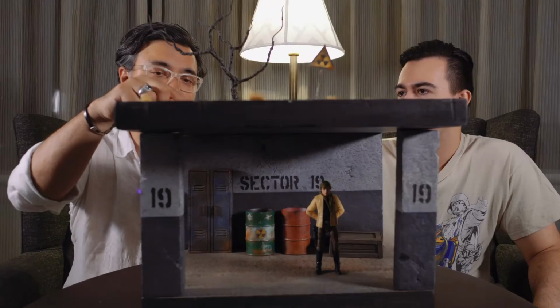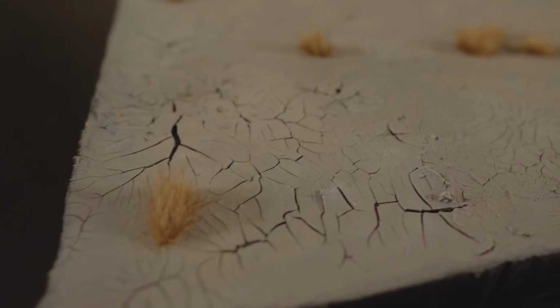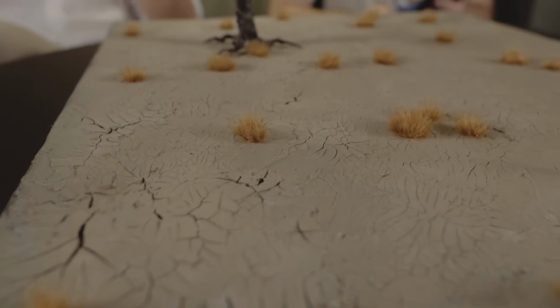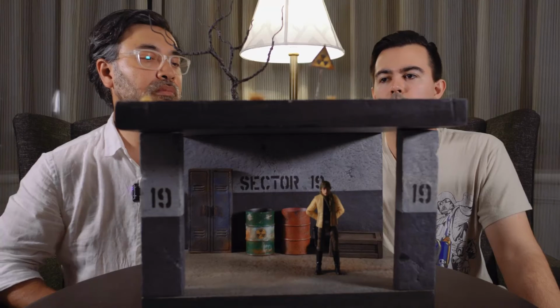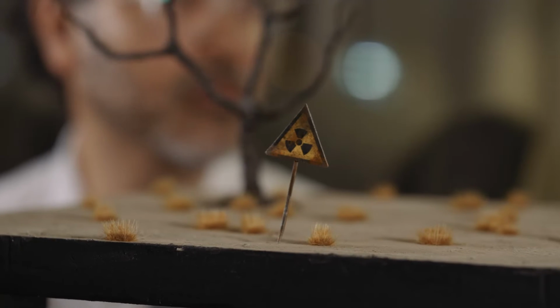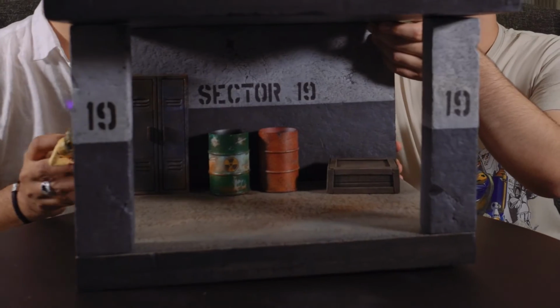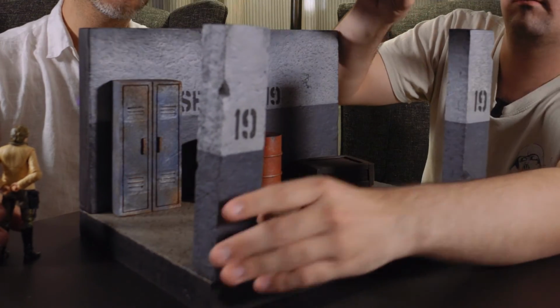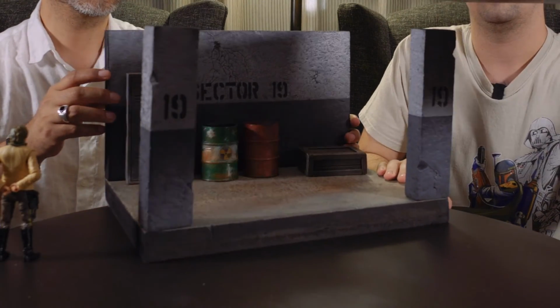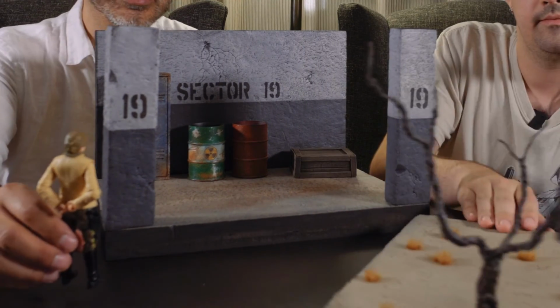So you want to tell us quickly about how you did the top? So the top is basically using a crackle paste, and what that is, you spread it thickly all over the diorama, and then it takes up to like 24 hours to dry, and it dries like a cracked earth effect, and it's a really nice effect. It looks really cool. I basically undercoated everything with black first, so it gives it some nice depth and some nice color under the cracked earth.